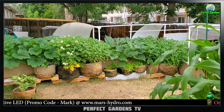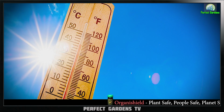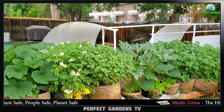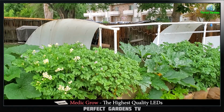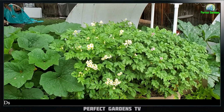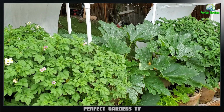Or what's the ideal range for, let's just talk about temperature. Well, for temperature, the ideal range is between 76 and 83 degrees, right? And what do I know about ambient air versus leaf temperature? Well, throughout the years, I've realized more often than not, there's about a 3 to 4 degree difference. So if the ambient air is 86 degrees, the leaf temperature is 83 degrees.